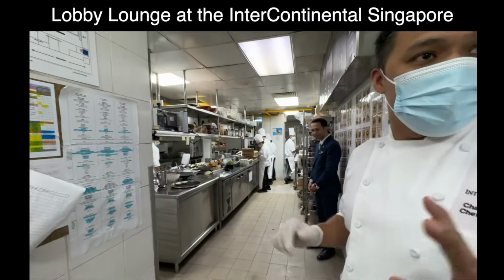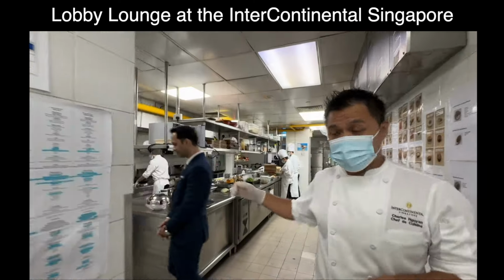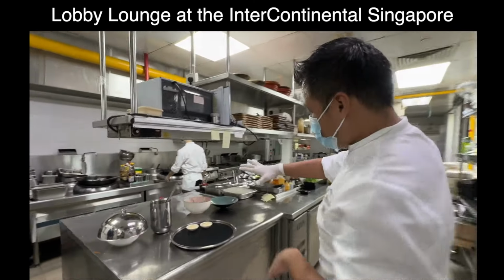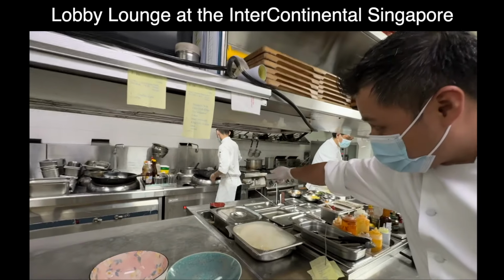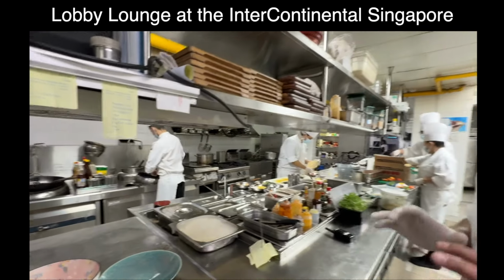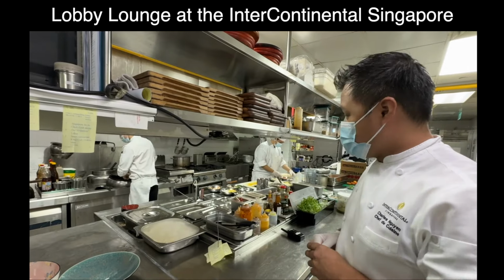Here in the kitchen, we have two sides. The cold side, which prepares the starter, and then you got the main course on this side here. So here, our precious equipment will be the wok, which my assistant is working on right now. That is very important to make local dishes. So the wok in this kitchen is very important.